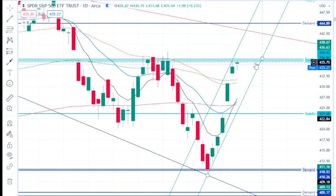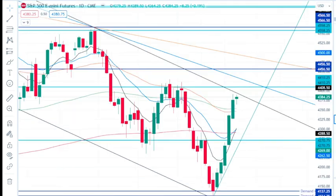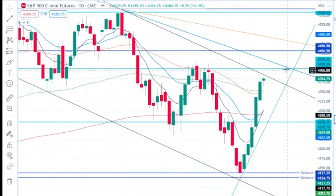From a bearish standpoint, I'm looking for a back test of this support and gap fill here at 430.9 to 431.7. Now, when we go to futures, same thing. We didn't quite get back to our supply right here at 44.10. So until we break through and close over that level, there's really not as much upside potential.